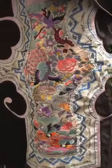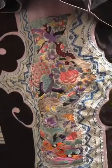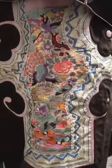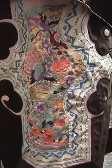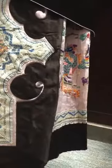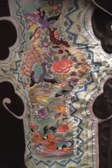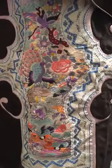This is a part that people don't usually see because it's way down here. But yeah, isn't that pretty incredible? Unfortunately with this, the record keeping was not good, so we don't know the larger story of this set of clothing. So if you happen to have expertise in Chinese clothing and being able to figure out how old it is, please give us a call. I would love to hear it.